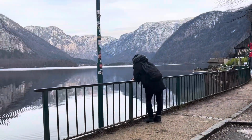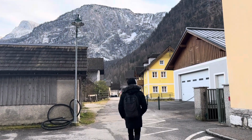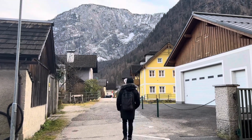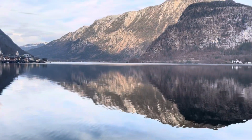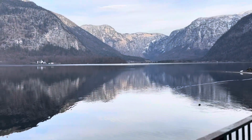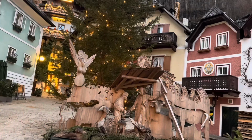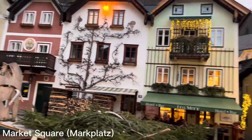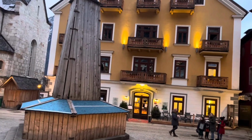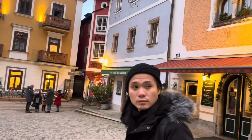And of course, we didn't want to ruin our mood with our disappointment. We just decided to wander the small village of Hallstatt. We were lucky to roam around Hallstatt with only a few tourists, since most people prefer to travel there in summer or spring. But if you're the type of person like us, who wants to avoid crowds, then try visiting Hallstatt in winter. It's very cold though, so don't forget to wear appropriate clothes for winter and find ways to keep yourselves warm.